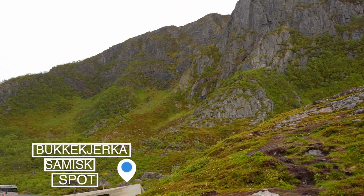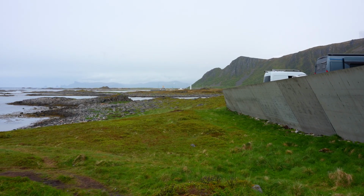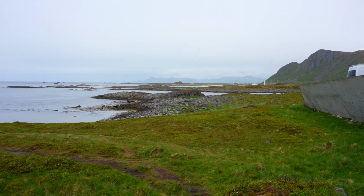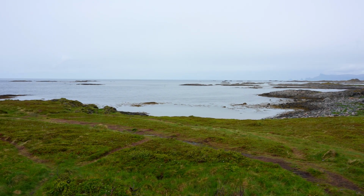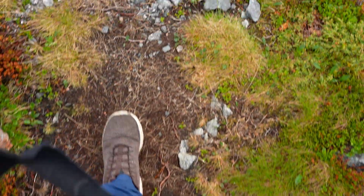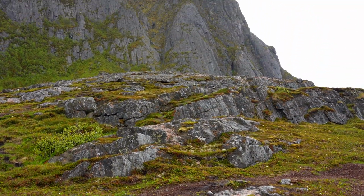Next is one of the route's most iconic stops, Bukkekjerka, a natural rock formation shaped like an altar, and today a rest stop built with minimalist Norwegian design. This place has deep cultural roots. The Sami people once used it as a sacred gathering place. You can feel the energy in the air here.